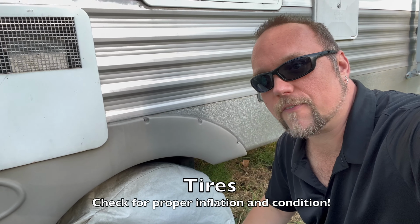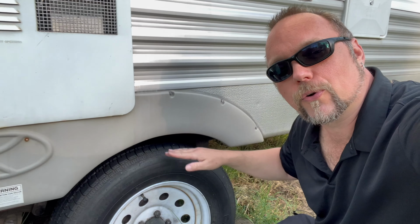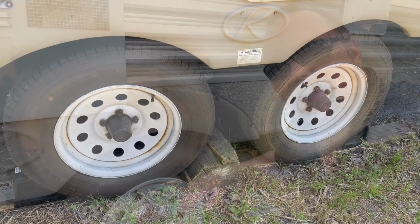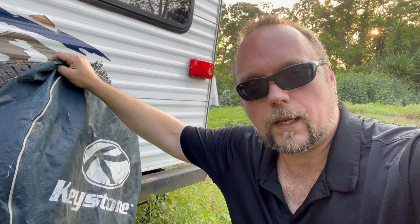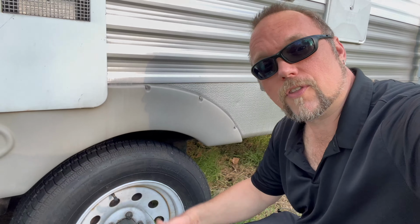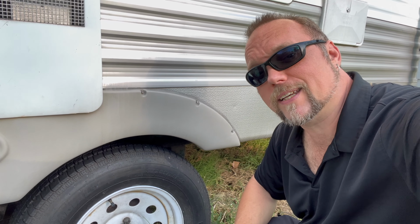The next one is an obvious one, but it is your tires. Make sure your tires are in excellent condition. Also, make sure they're not too old, and make sure you cover your tires when you're not using them. Remember your tow vehicle as well. And don't forget your spare. This is probably one of the most important items on your RV maintenance schedule.